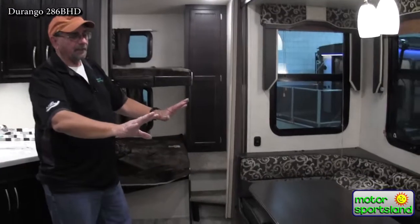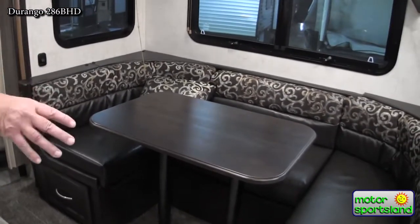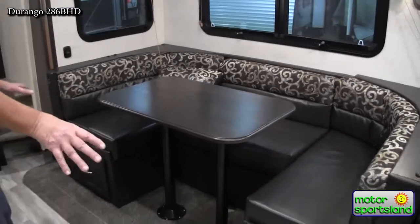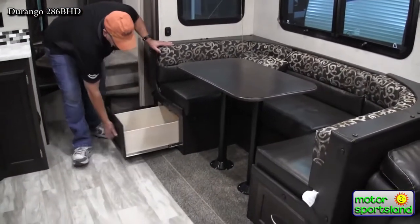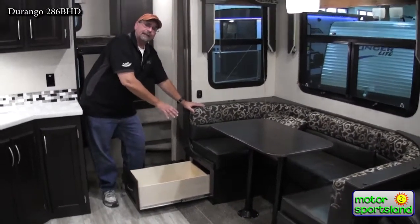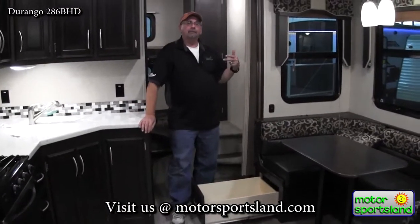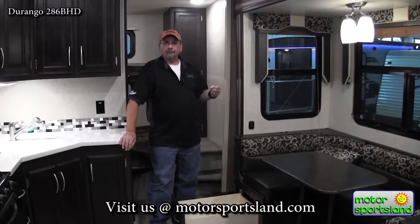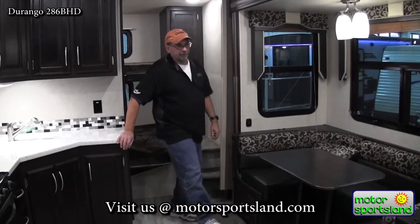KZ, the U-shaped dinette is an awesome setup. I can seat extra people there if need be on game night or extra meal night inside. I can put a couple chairs here. All my KZs, these are not cheaply built units. I have steel ball bearing glide drawers, even on my cabinets underneath the dinette. All my other pull-out drawers too, these are 100 pound capacity drawers. They're built to last. The stronger you build something, the longer it's gonna last. KZ does a great job there.